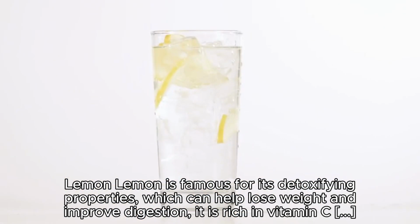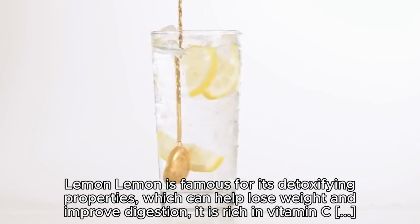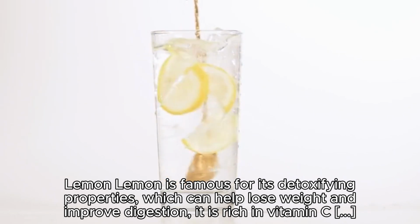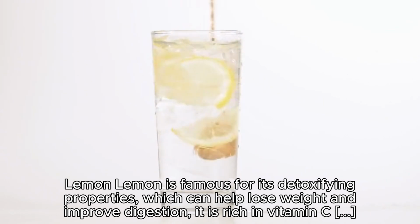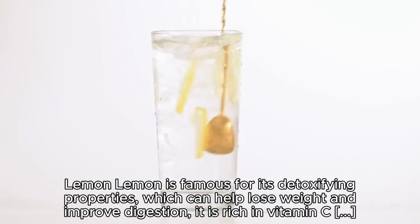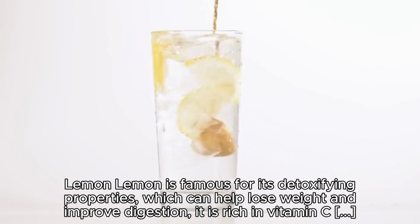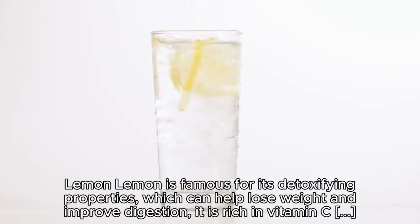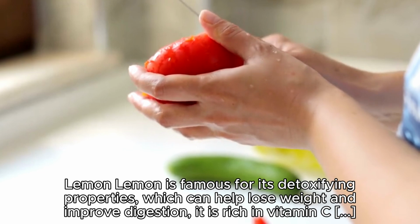Lemon. Lemon is famous for its detoxifying properties, which can help lose weight and improve digestion. It is rich in vitamin C and antioxidants, which support the body's natural detoxification processes. And research published in the Journal of Clinical Biochemistry and Nutrition indicates that the polyphenols in lemon can prevent weight gain and fat accumulation. So start your day by drinking a glass of water with lemon to boost your metabolism and stay hydrated, both of which are necessary to get a flat belly.